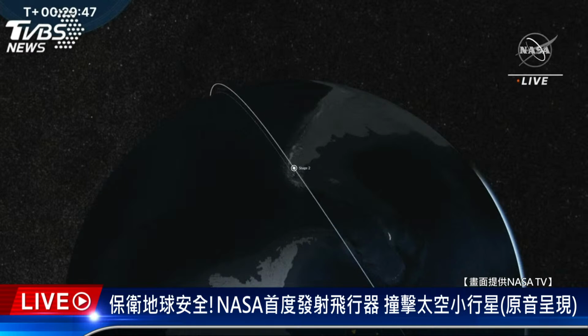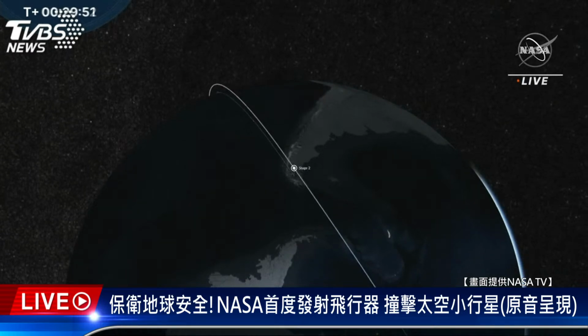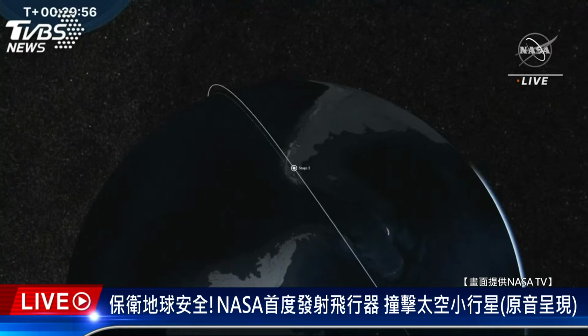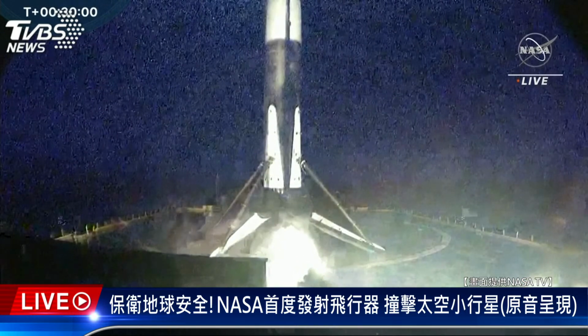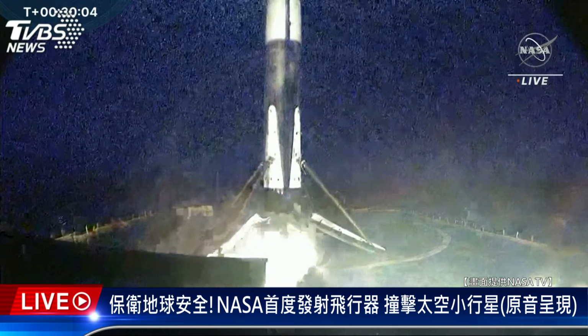All right, so that was a pretty quick burn. Yeah, and that was just a short burn needed to give it that velocity so it can head towards the Didymos system. Okay, so now we are in a coast phase again. Nominal escape burn. Okay, so confirmation, everything nominal.